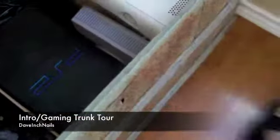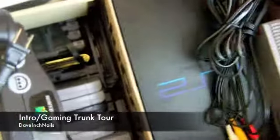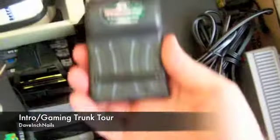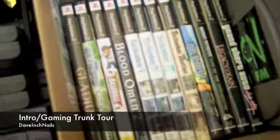The N64 back in here real quickly. Okay, what else we got here? Obviously, you can see a PlayStation 2 and a PS1. Got all the wires and whatnot. Also, yeah, I like to cheat, baby. There's the Game Shark, gotta have. Move the PS2 out of the way. There we go. And then underneath, obviously, some PS2 games, my favorites.